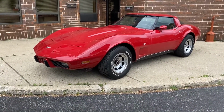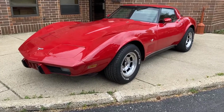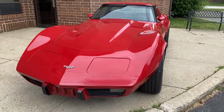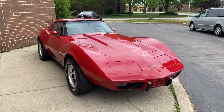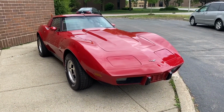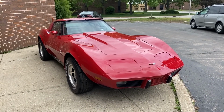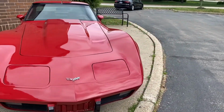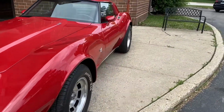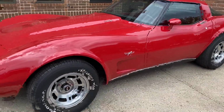Like I said, 79 Corvette. Its factory correct colors are red, and it does have its factory correct red leather interior. It is a number matching L82, which is the 350, the higher horsepower. Power steering, power disc brakes, tilt steering, power windows, T-tops, and it's a rare factory AC delete car, or not AC ordered if you want to put it that way.